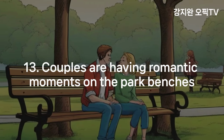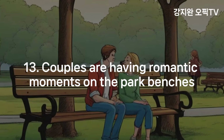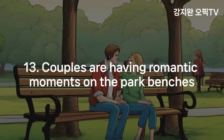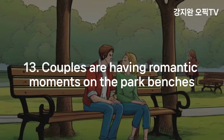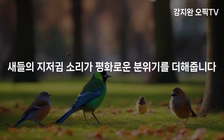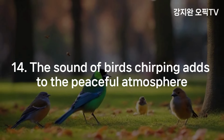Couples are having romantic moments on the park benches. The sound of birds chirping adds to the peaceful atmosphere.